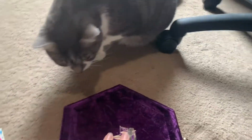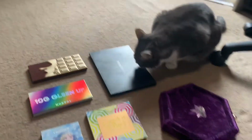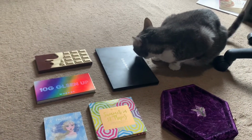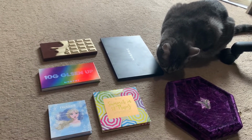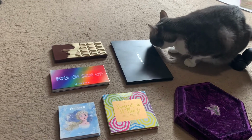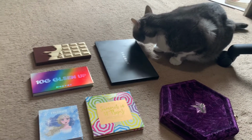Wait, Jeffree Star, stop sniffing that one. Right, you've sniffed two now. Can you make a decision? You've sniffed two of them. Okay, you sniff Jeffree and you sniff Morphe, so now you need to decide properly. She's sniffing Morphe quite a lot. I don't know if that's just because it's the one that's nearest to her, but we might have to go with that.